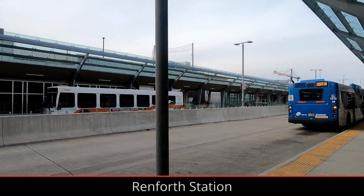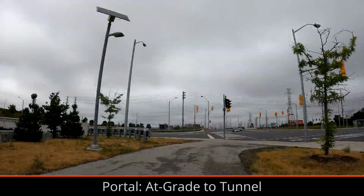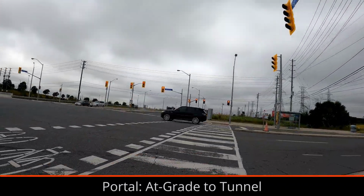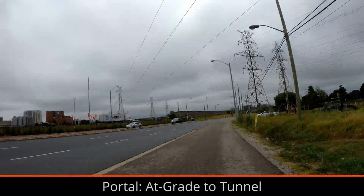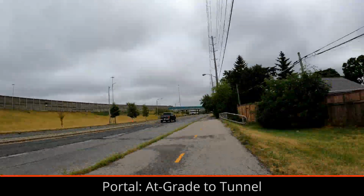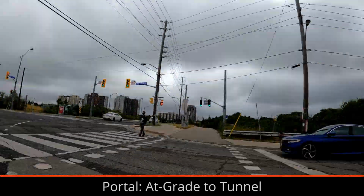Interestingly, Renforth Station is planned to be at grade, but I suspect that it will be below grade, similar to the Transitway. Just west of Renforth Station, near where the Mississauga Transitway merges onto Islington, will be the tunnel portal, bringing the line from the surface into a tunnel.